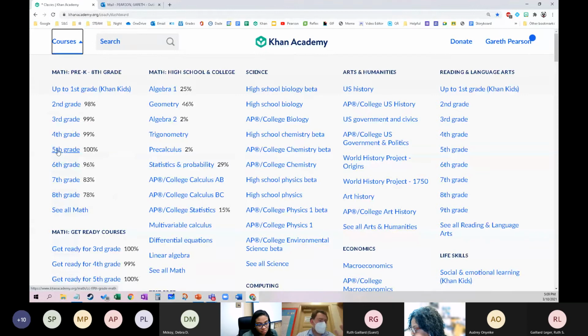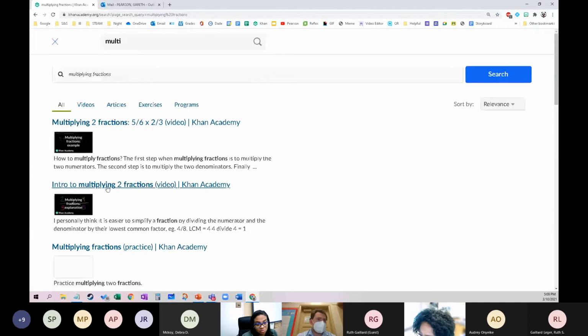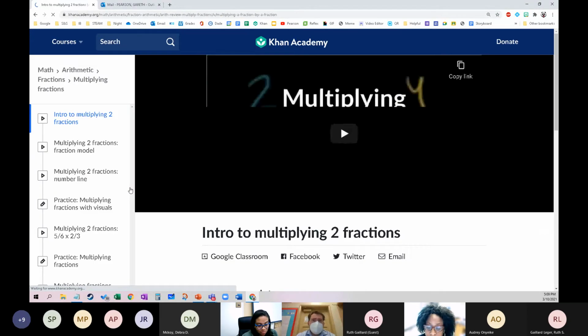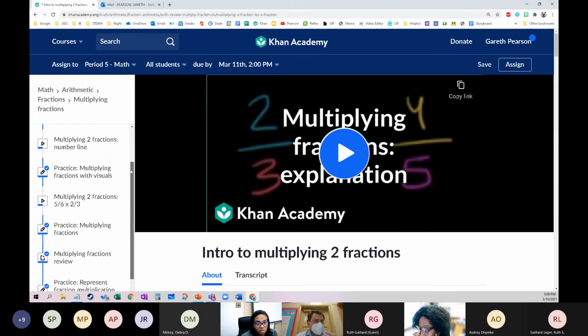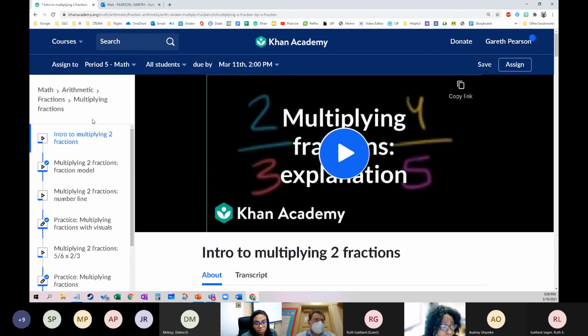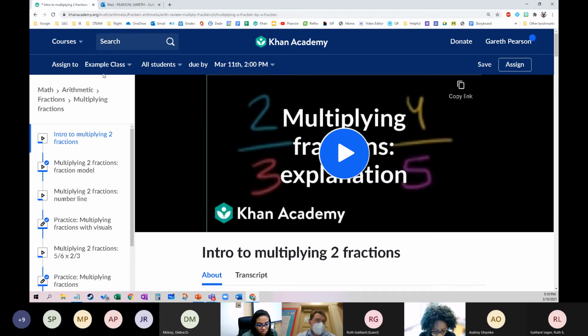We have a few options. You could go back to 5th grade, or you could just go to the search bar up top and look for multiplying fractions. It pops up, so I can go ahead and click on multiplying fractions, Intro to multiplying two fractions. Okay, voila. Here you get the video itself pop up, and then on the left-hand side you have the sequence of what videos to watch and what exercises. So let's say I want to assign this. I want to assign it not to period 5 math, because that has actual student names, so let's go to example class. Now, I want to assign it to example class.